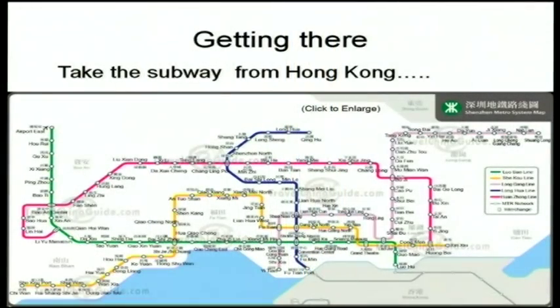And if you get off here, you're at the markets where all the good stuff is. So it's literally this subway line, the green line. It's that simple. Christmas Eve, I was traveling with my family in Hong Kong. I went shopping.